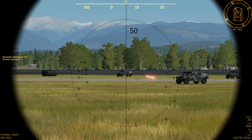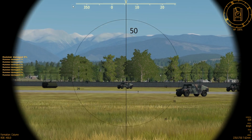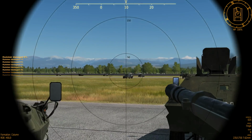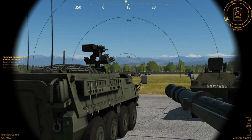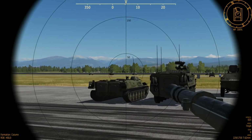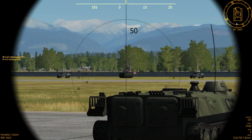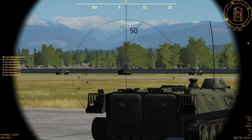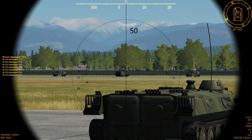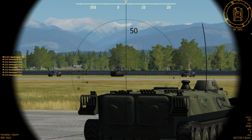We don't need to cheat. Get some. Oh, sorry, sir. The turret is actually quite good. Oh, there's an M113 out there, look. Let's see if we can kill him. Get some. Pretty sure a 7.62 couldn't damage an M113, but what do I know?